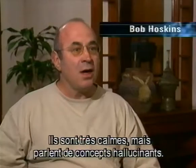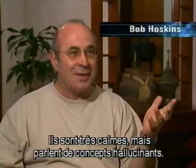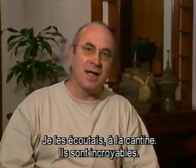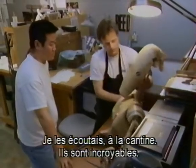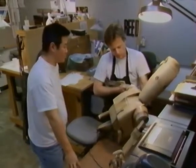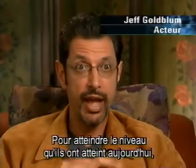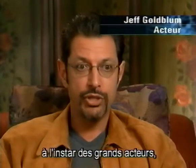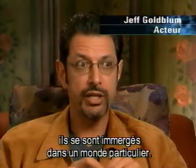They're all very calm, but they're all discussing the most mind-boggling concepts. I used to sit in the canteen there and just listen to them. They were amazing. To do what they've done and to rise to the level that they have, I'm sure, like good actors or like anybody else, they've immersed themselves in a very particular world.